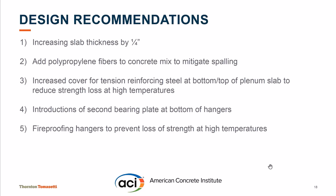So in order to make sure that that concrete cover would have been there during the fire, we also prescribed to add a polymer into the concrete mix to really mitigate spalling, and adding an additional 1/4 of an inch to the slab thickness, in addition to the revision, not to the addition of another plate and another pair of stiffeners to the bottom of the steel tube hangers.